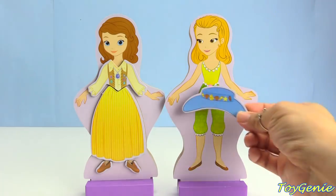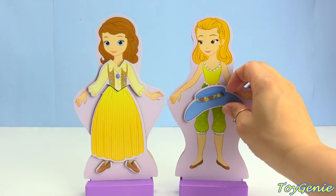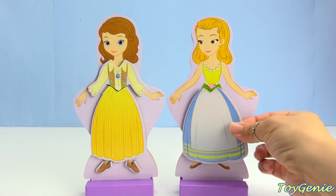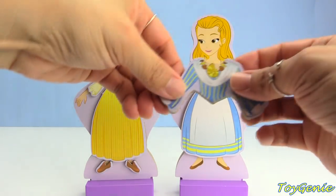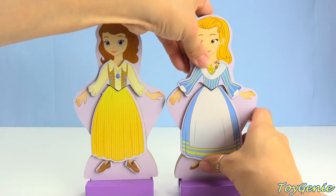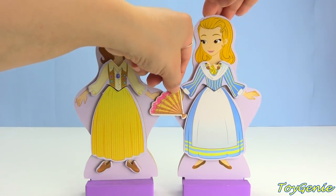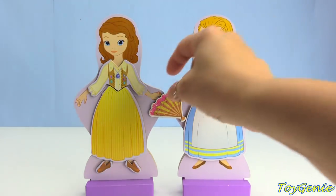Let's give Amber a belt. Oh, wait a second. That's not a belt. That's a hat. Let's give her a blue skirt. And then we'll give her this matching top. I think that looks pretty good. And then let's give her a little fan for her hand. That doesn't look too right with that outfit.